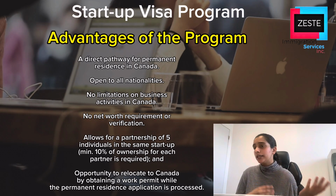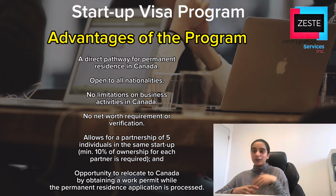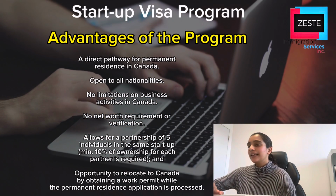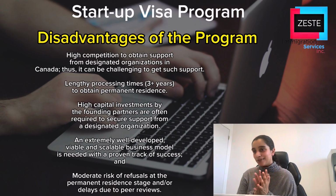An opportunity to relocate to Canada by obtaining a work permit while permanent residence application is in process. This also allows you to apply for the work permit in Canada while your permanent residency application is in process in this program. Now let's quickly look at the disadvantages of this program. So here are some of them.